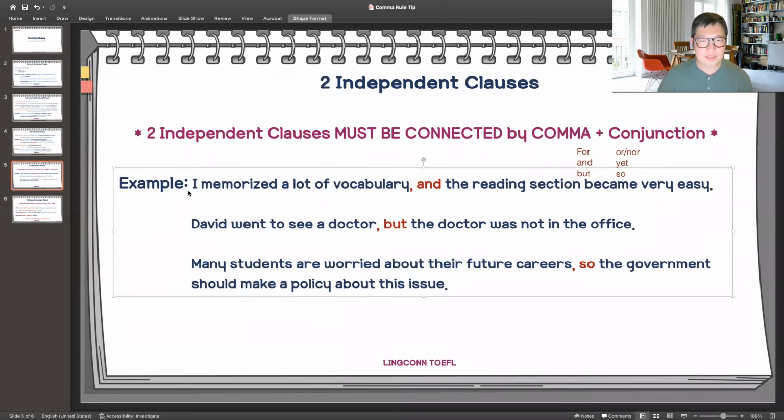So let's see this. First, I, subject, memorized, verb, a lot of vocabulary, object. And the reading section, subject, became, verb, very easy. This is a predicate adjective which works in the object position over here. Now, this is an independent clause. Independent clause number one. And also this one is independent clause number two.